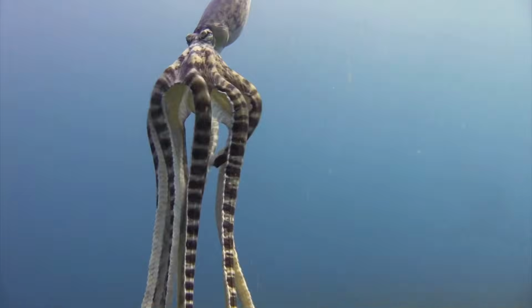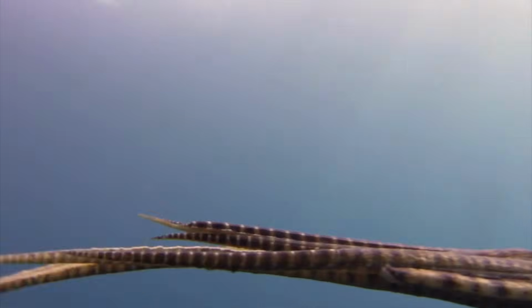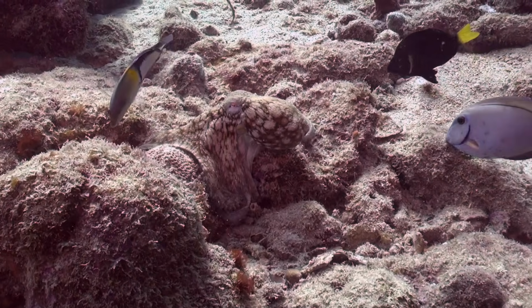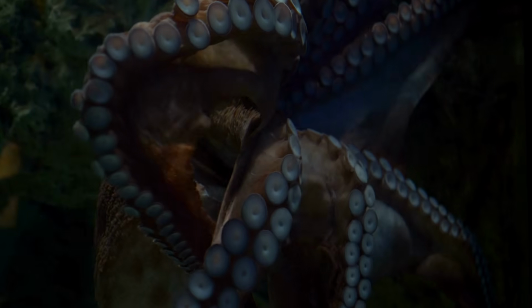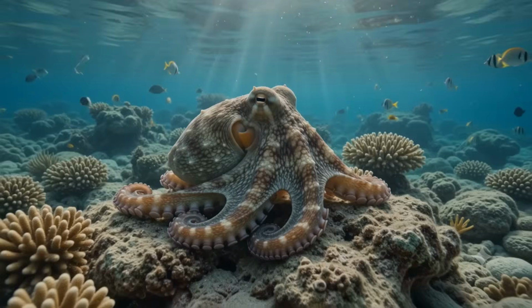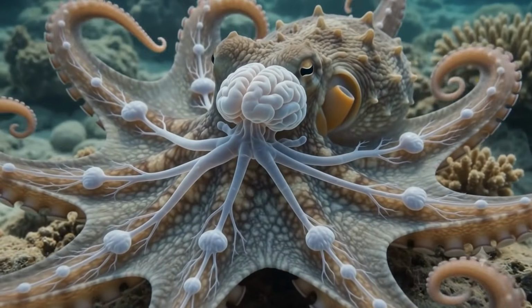But perfect camouflage raises an even bigger question. Changing color is one thing. Imitating entirely different animals is another. How can an octopus control 8 flexible arms with such incredible precision while also making complex decisions in the middle of a hunt? The answer lies inside a nervous system unlike almost anything else on Earth.